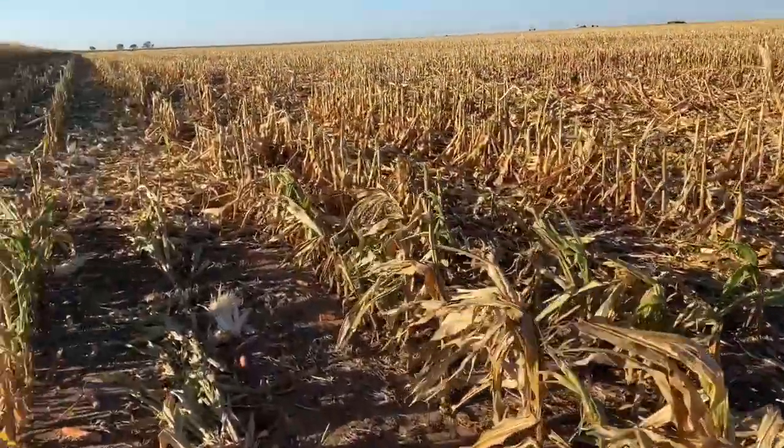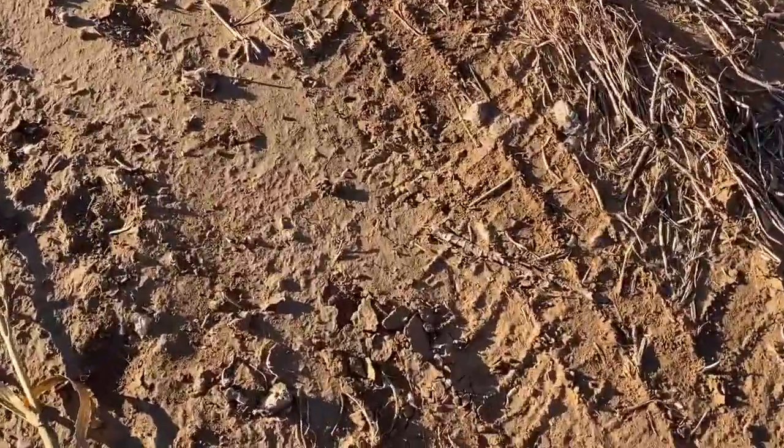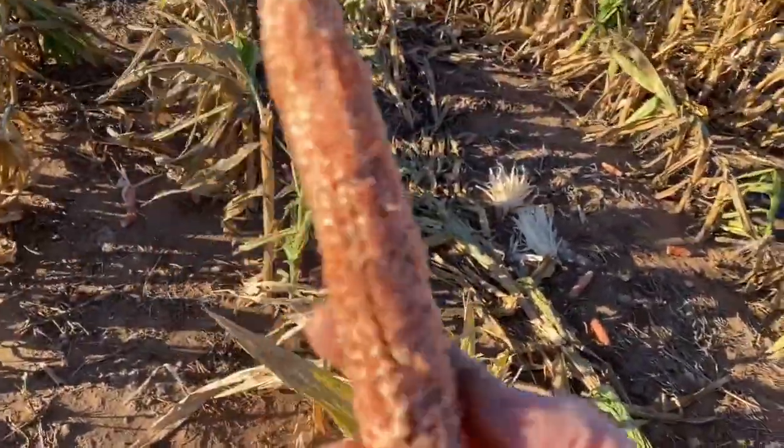Hey guys, we got parked out here. They're still getting their equipment ready over there. Kind of chilly out here this morning. Got the GoPro set up there on top. Y'all can see them dump when they come and load us with the buggy. See right here, they've already combined right here. That old combine just strips the corn right off of the husk.